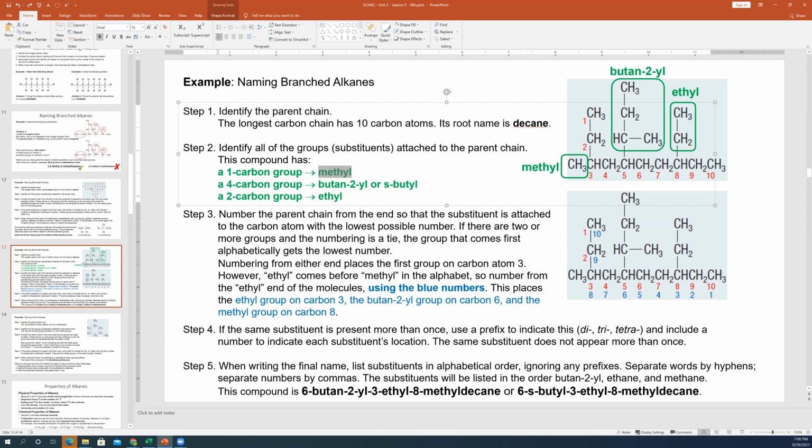It has a 4 carbon group. See, 1, 2, 3, 4. This is a 4 carbon group here. A 4 carbon group is called a butyl, okay? And we will look at which kind of butyl isomer it is, because butyl can have different types depending on if the CH3 is here, or if it's just one straight long chain of 4 carbons here. So we know it's got a 4-carbon group, a butyl of some type, and it has a 2-carbon group. So this is the 2-carbon group. 2-carbon groups are called ethyls.